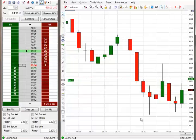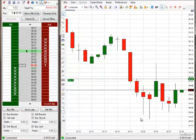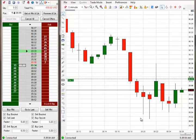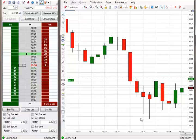But maybe we'll have to see what happens here. Just depends. Yeah, it could easily roll over. And then go down. Let's see what it says here.